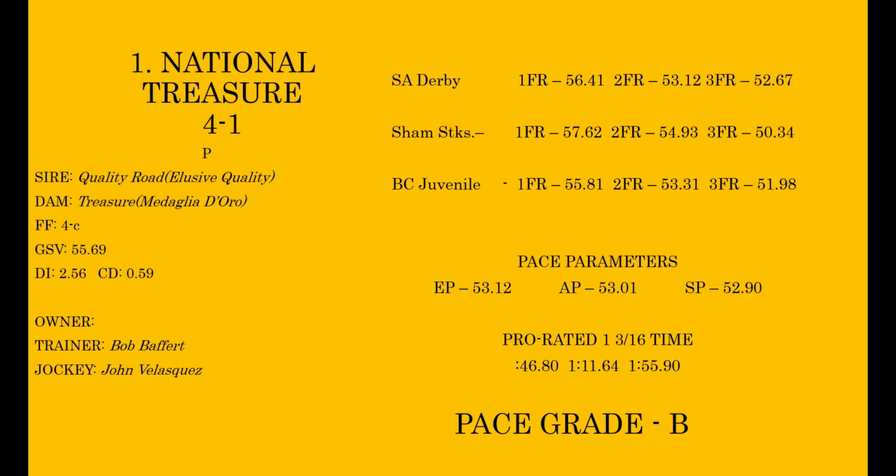You see a progression. For those of you who don't know, 1FR, 2FR, and 3FR are first, second, and third calls for the pace. For the third fraction, you generally want to see one over 53. It tends to mean that they're going to be able to get the distance and have something left in the tank closing. It's a pretty good indication that National Treasure is going to move forward. I think that'll likely put him over 53 and make him competitive. So I'm not overly concerned about the fact that it's under 53.